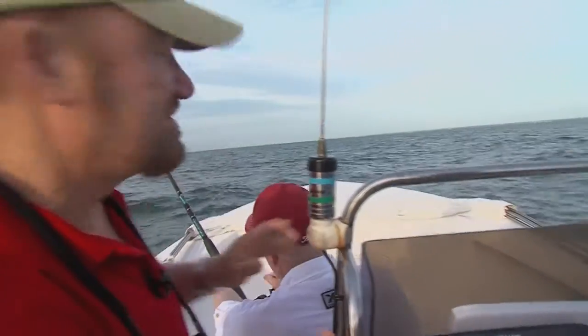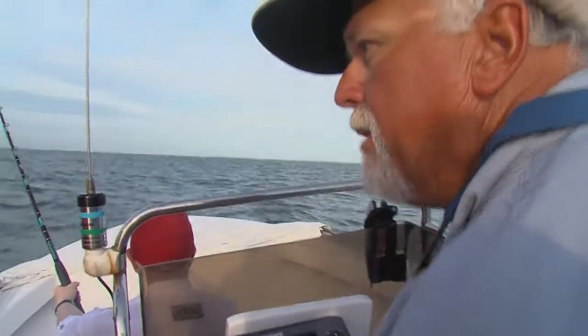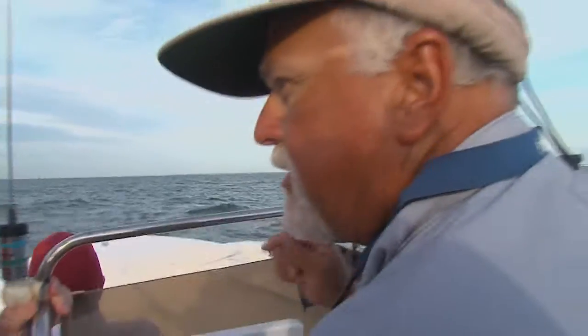So when you take people out, you just throw behind the boat and you got a big fish on. That's right. One after another. This is our 4th fish. If you got someone that has never been truly big game fishing, this is a great trip.